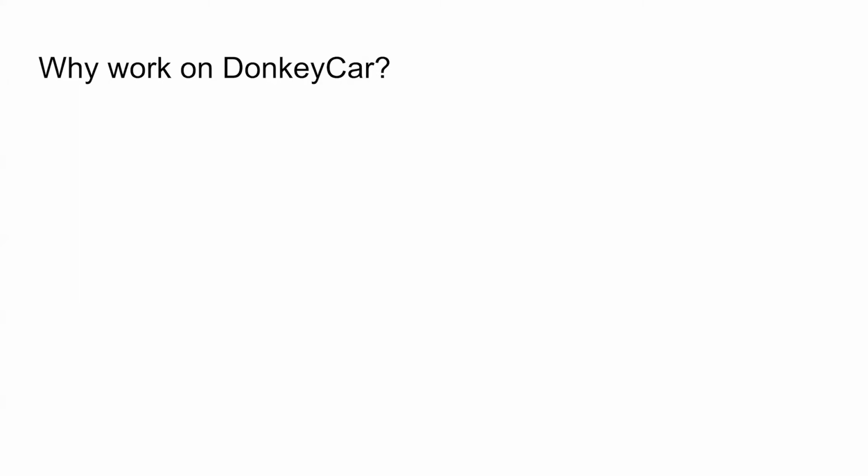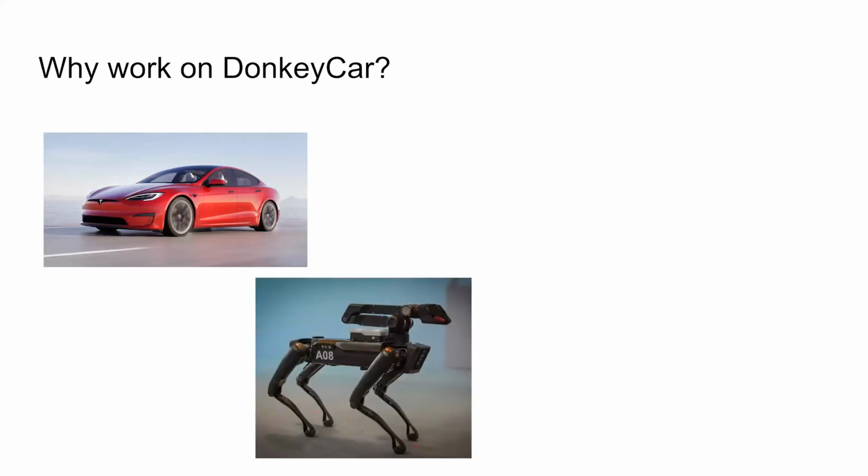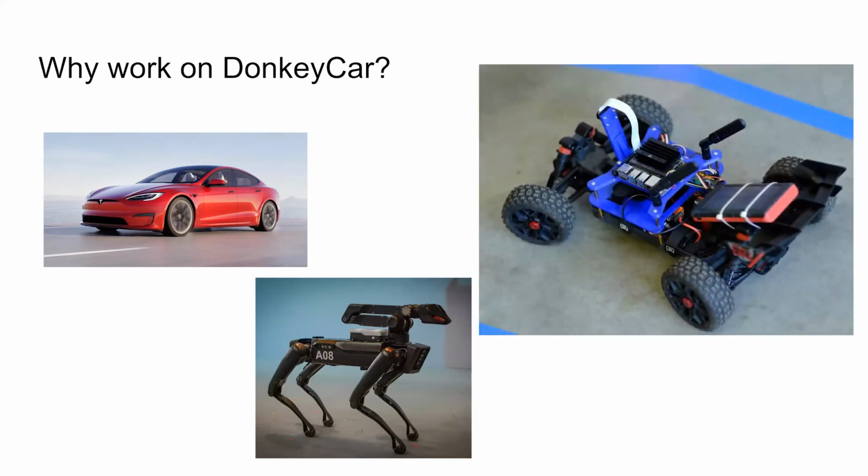So why did I want to start working on this project? Well, I've always had a passion for cars and more recently found a passion for robotics as well. So what better way to combine the two than by making a self-driving car, especially at the small scale where it's safe enough to crash and also easy enough to reiterate.